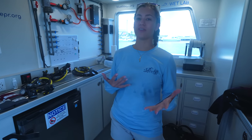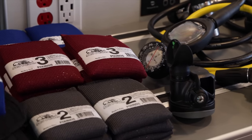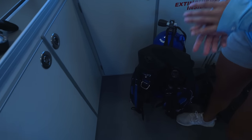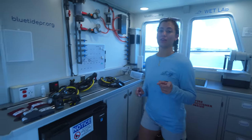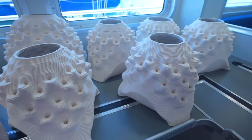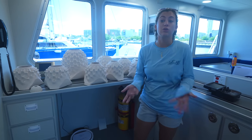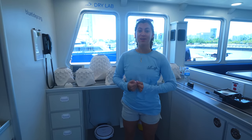I would definitely call this something like utility research space. So when we first jumped on this boat, we had a bunch of scuba gear all over the floor, in an organized manner, of course. This is where they kept everything. We also have a sink here. And behind Emily, it looks like some artificial reef research that's going on. These honestly look 3D printed to me. That would be a great question to ask them. But we do have plenty of research. Clearly, this is a research vessel. Plenty of space. It's a beautiful boat. It's an honor to be on here.